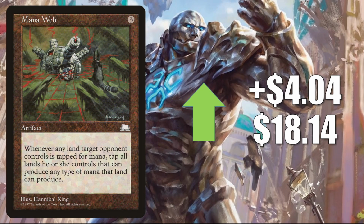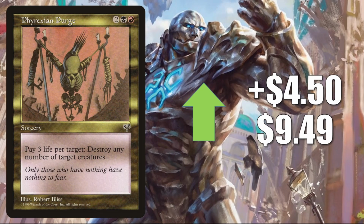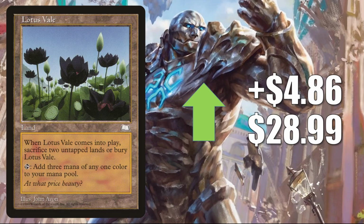Mana Web, you guessed it, it's on the Reserve List. It goes up $4.04 to $18.14, another card that just sees a little bit of play here or there in Commander. And same thing, sees a little Commander play, but it is a Reserve List card that's getting harder to find. Phyrexian Purge up $4.50 to $9.49. Lotus Veil on the Reserve List, but this card's been hot for a while. It goes up $4.86 to $28.99, and of course it does see some play in various builds in Commander.